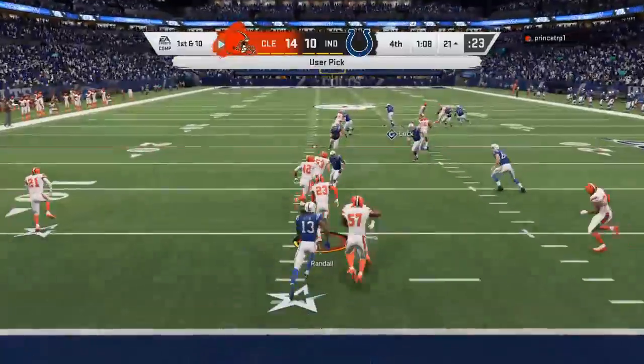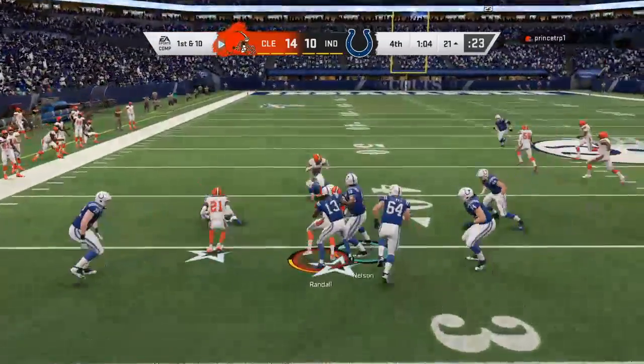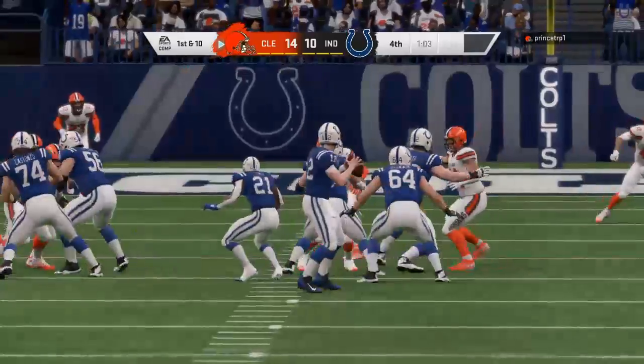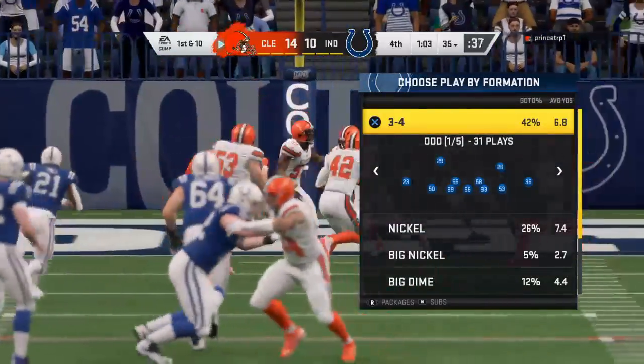And, a crusher there as it's intercepted. Picked off by Demarius Randall. And a very good return as he takes us all the way up to the 35-yard line. And that one, it's going to hurt big time.